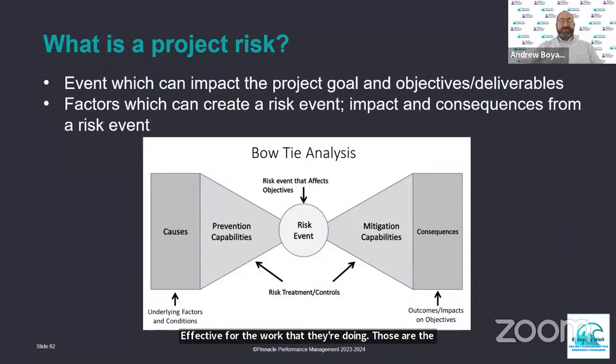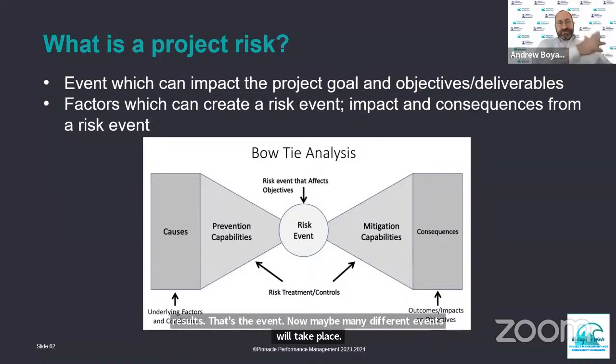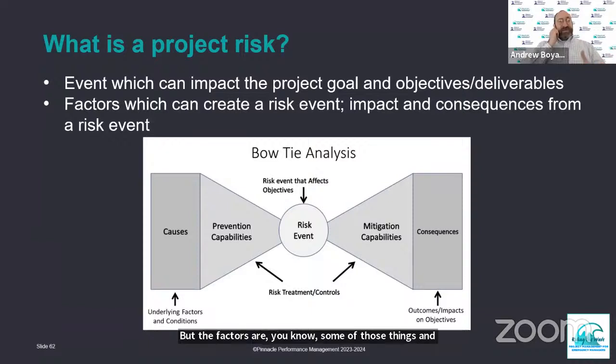Now, there may be many different events that take place, but the factors are some of those things, and those might be difficult to measure. Whereas with an event, we can look at the historical events that have taken place for given projects. The factors can contribute to a risk event, and the impact and consequences result from a risk event. Now, there might be what we call tertiary consequences, so there might be second and third order consequences from a primary risk event. If we're looking at a tornado, you have high speeds. High speeds can result in, let's say, cars swerving off the road. The car swerving off the road could cause an accident. And you get the picture, those chains of consequences, so to speak.